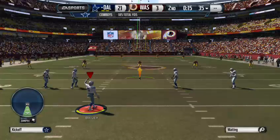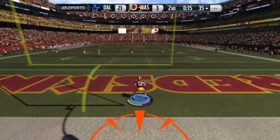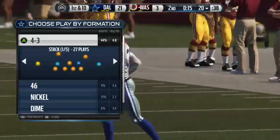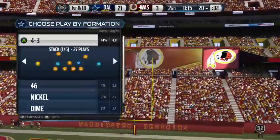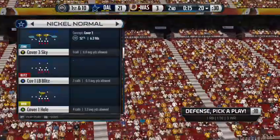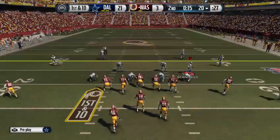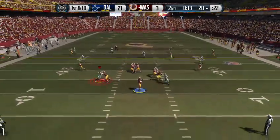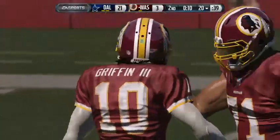The Redskins ready to return the kick. No return. The ball's coming out to the 20. First down here. The Redskins come out with a split backfield. Griffin's going to take the snap from the shotgun. Looking to go deep. Carr nearly came away with the pick. Just not a good decision by the quarterback.